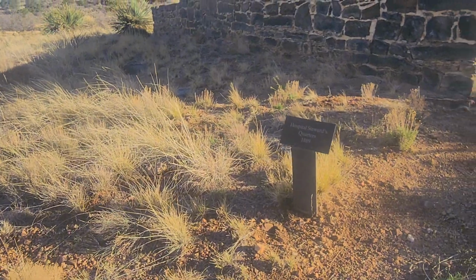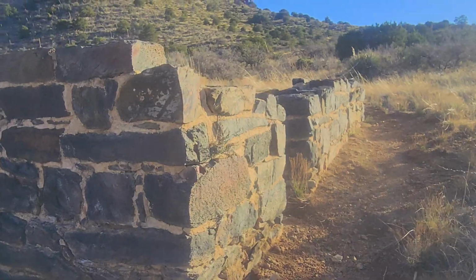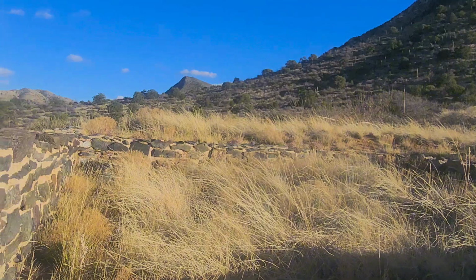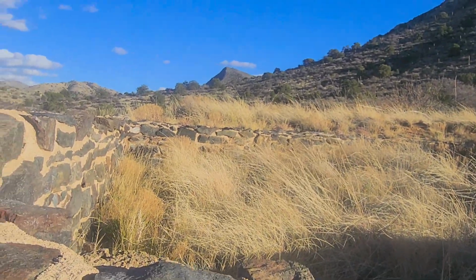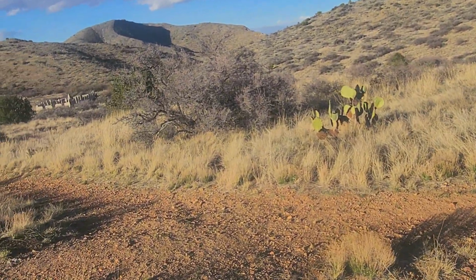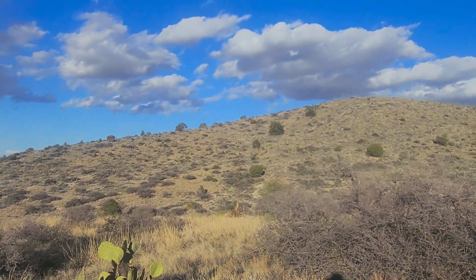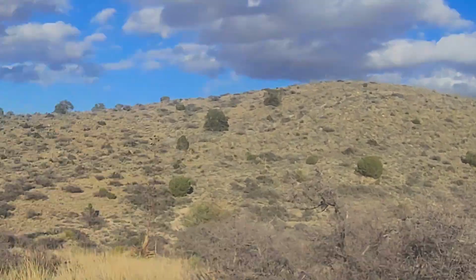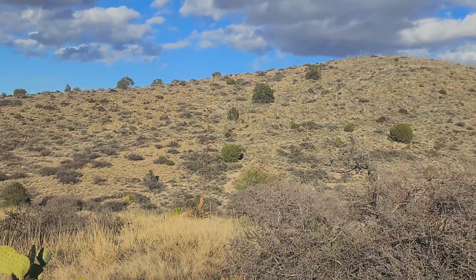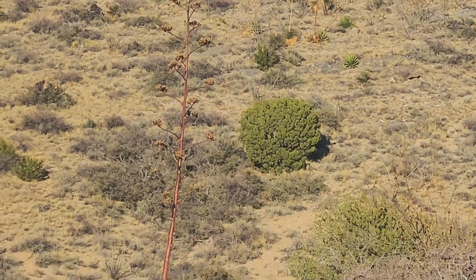Okay, back here to the hospital stewards' quarters. I'm assuming hospital stewards would be doctor. He gets one room. That's it. Pretty important fella, and he gets one room. It's crazy. Oh, look at that agave. This one's still in really pretty good shape. Oh, that sucker's tall. Look at how big that is.